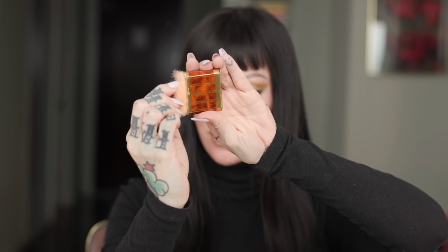Oh, there she is. Isn't that amazing? It is so beautiful. You have to admit it is beautiful. And luckily it does not exist today to make swan's down puffs, but of course you can still find them.